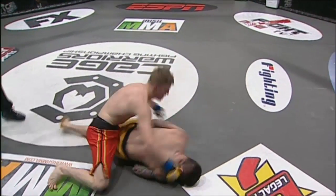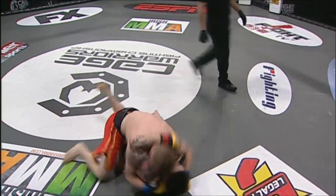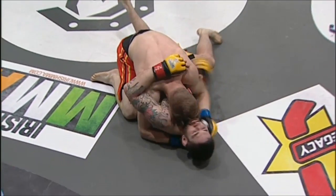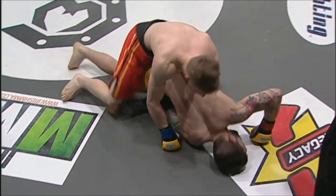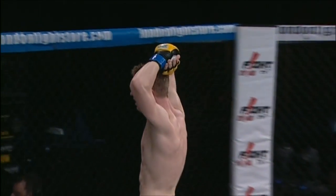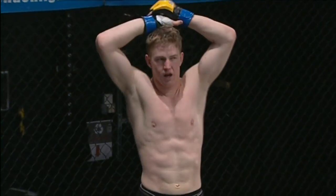Yeah, Weibel trying to twist out of it. I don't think he's quite going to get it, but I really like how Matt Inman has mixed this up. He knew he only had 20 seconds left. He might as well go for something and take the chance. And what a decisive first round for the man from Manchester. Absolutely, Josh. Inman looking very fresh.